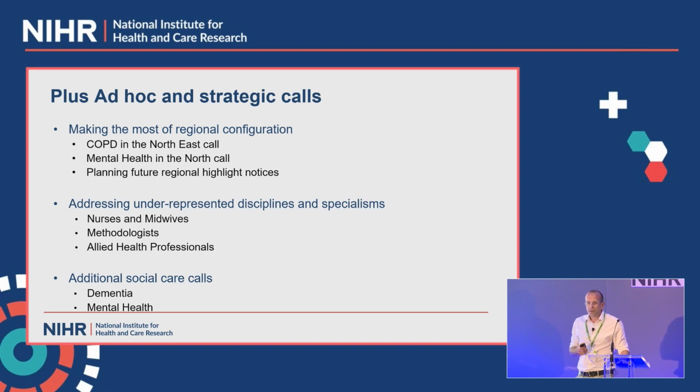And I think probably of more interest maybe to this audience here is we recognise that there are underrepresented disciplines within clinical research funded by the NIHR. And we very recently had a nurses and midwives call where the lead applicant had to be a nurse or midwife in order to be applicable for the RfPB funding stream. And that was incredibly successful. We had over 100 applications to that, which is more than we would normally have, just demonstrating, I think, the real importance and the value and the breadth of demand amongst these previously potentially underrepresented disciplines and specialisms.